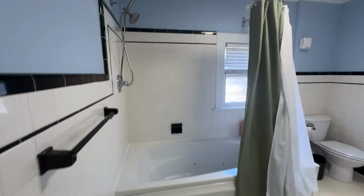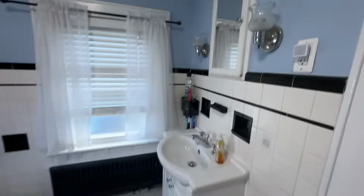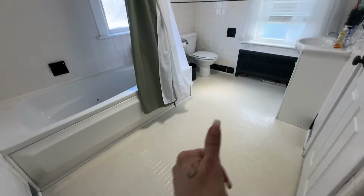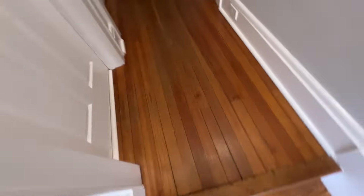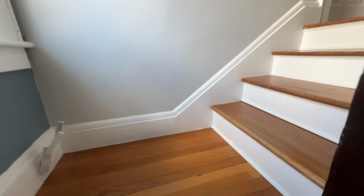Now here is the main bathroom on the second floor, and it is sparkling, it's gleaming, it's giving spotless cleaning was here. We're gonna go ahead and close that door. And this is what the hallway looks like. Again, we made sure to do the baseboards. We vacuumed and mopped the floors. We did the interior windows.